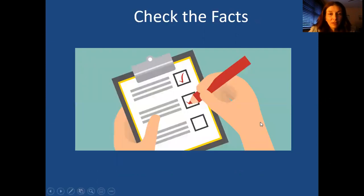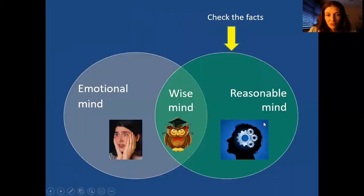Okay, so today's skill is called check the facts. Super important because we want to be grounded in the truth and be accurate about our perceptions. And from there, once that's the case, we can make better decisions about what to do and how to cope with whatever's going on. Okay, so check this out. You remember this one? This one's from the core mindfulness module. This is the 3 states of mind that are talked about there. And it's coming up again, okay? We can't get away from it.